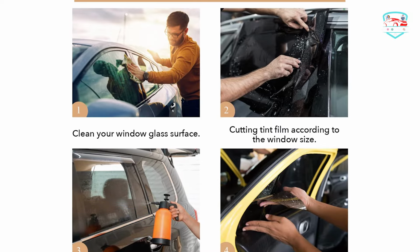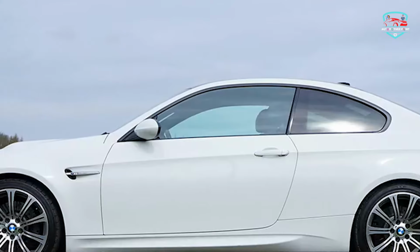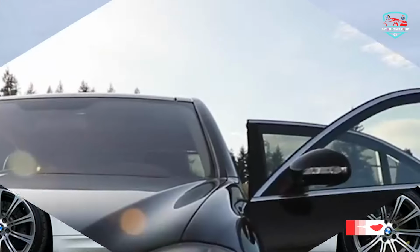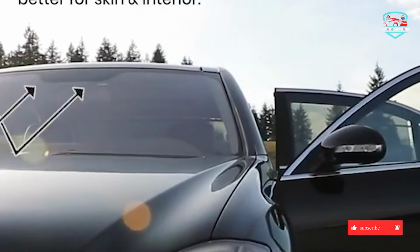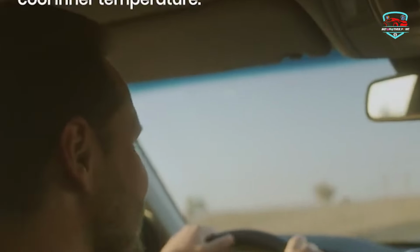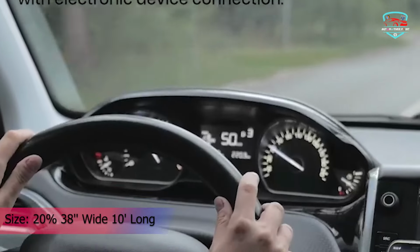20% tint for car windows. This 20% tint is the most popular car window tint roll. This being the darkest color, it gives you the most privacy as well as the most protection from the sun and its effect. This is often selected for the entire car, adding a sun visor strip to your windshield.